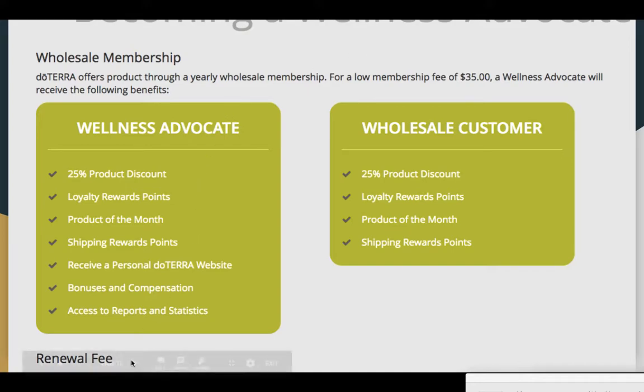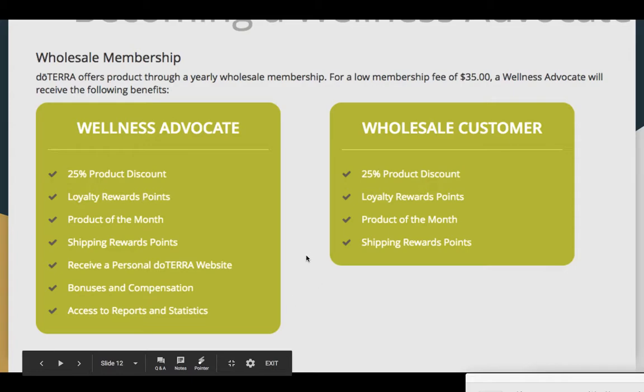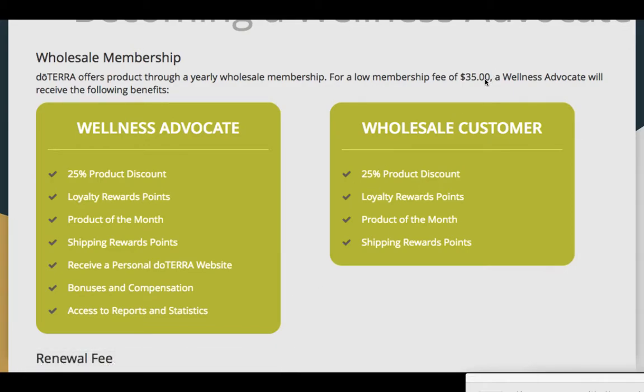All right, there is a renewal fee. It's once a year for $35, but they send you a free peppermint oil, which I love. It's one of my favorite oils. And I think the renewal fee is only $25, and the peppermint oil is like $22.50. If you like peppermint oil anyway, it's like getting a peppermint oil and spending a couple of bucks.